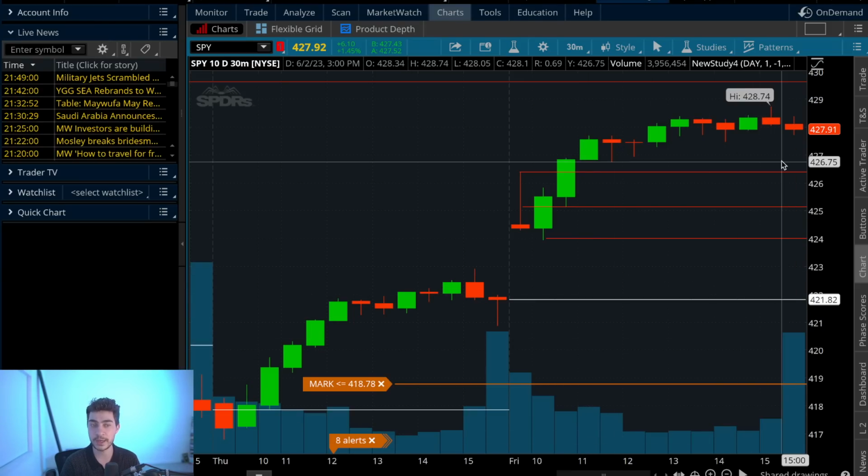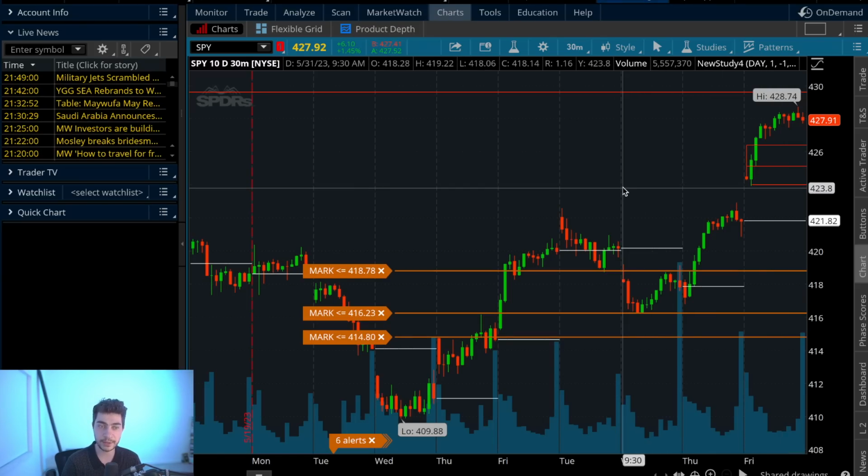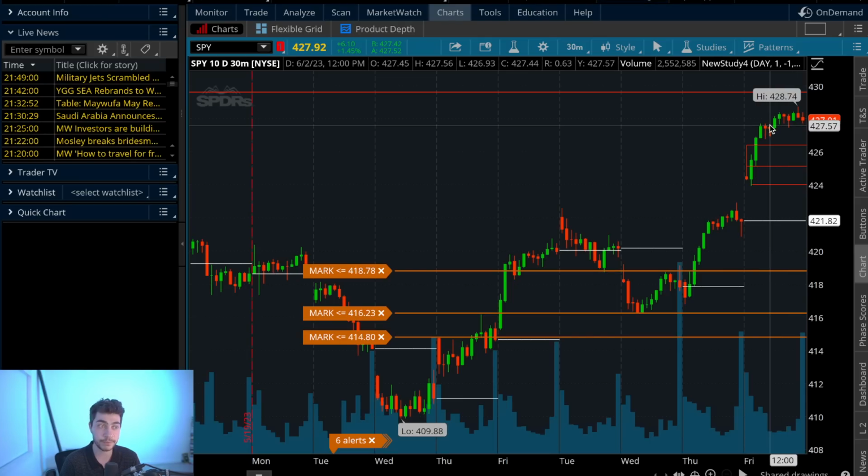I will be very interested in puts, especially if we do gap down tomorrow. I've also seen how this overall sets up. This just looks super bearish, man. Everything about this is giving bearish vibes.